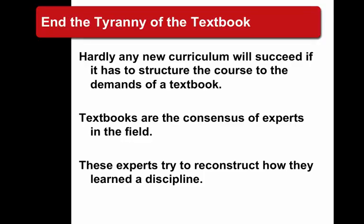It's very interesting. I once had someone tell me that you could not possibly learn genetics unless you knew chemistry. And I said, Mendel did fine, thank you very much. But the idea, you forget that there's not one way to learn it. There are many different points of entry into a field. Textbooks tend to lock you into one linear approach.